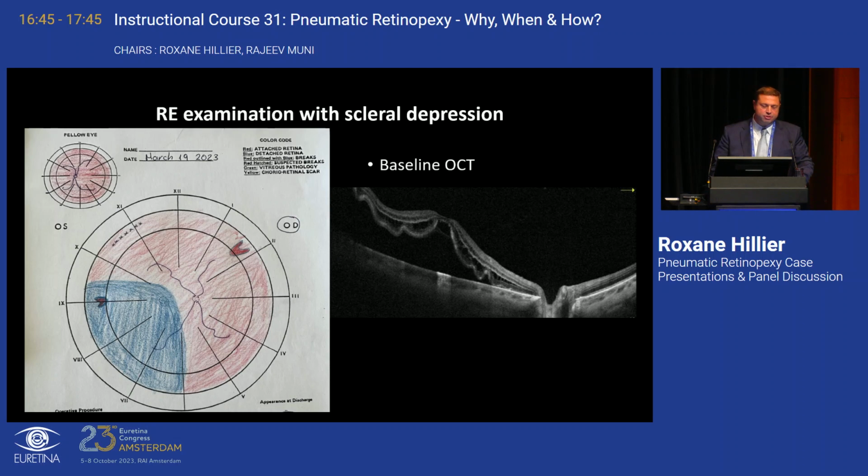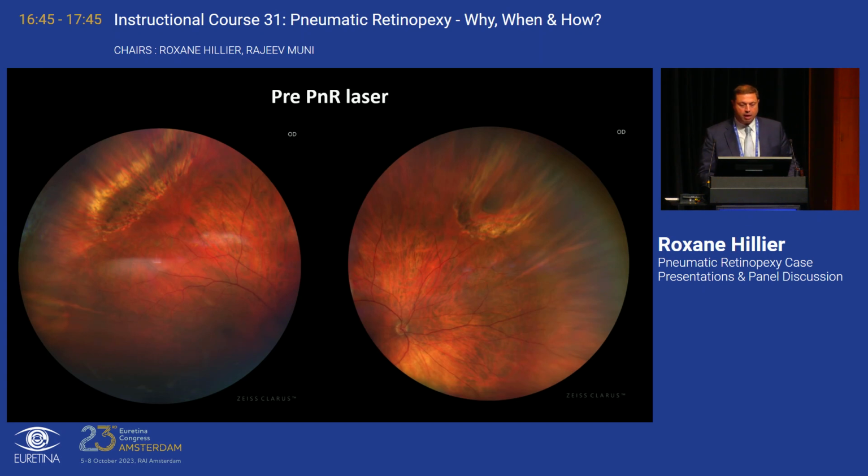I love drawings, so I always draw. So in the right eye, the case is that we have an inferotemporal retina detachment. This is with scleral depression. We have a superotemporal extensive lattice, and we have one break, superonasal, on attached retina. And that's the baseline OCT with those lovely corrugations that Rajiv explained during the previous course. So we know that this is more than 2 days retina detachment. So I decided to proceed with a pneumatic, as by the book PIVOT guidelines.